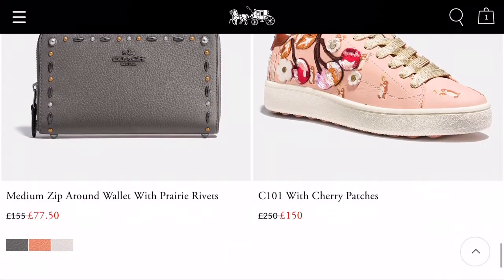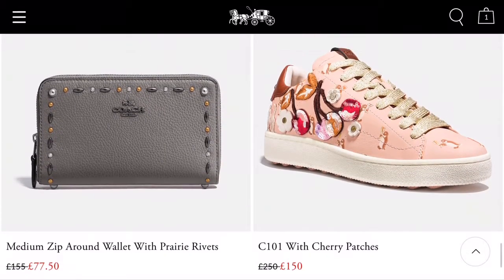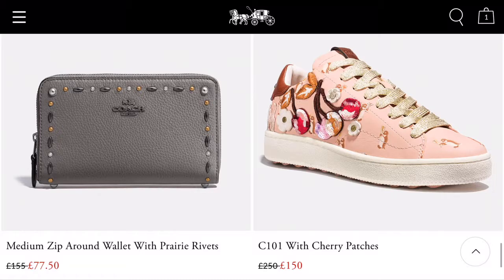I love this pair of trainers, the cherry patches, but I'll never get something that light coloured only because I fear marking them. And I feel more so with Coach that the leather is very delicate. But they have some really nice trainers that I didn't realise before.